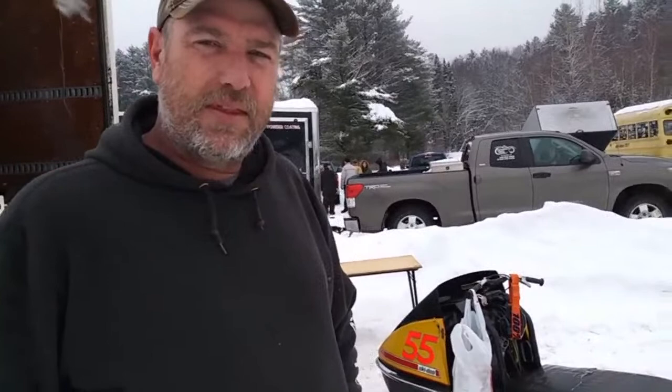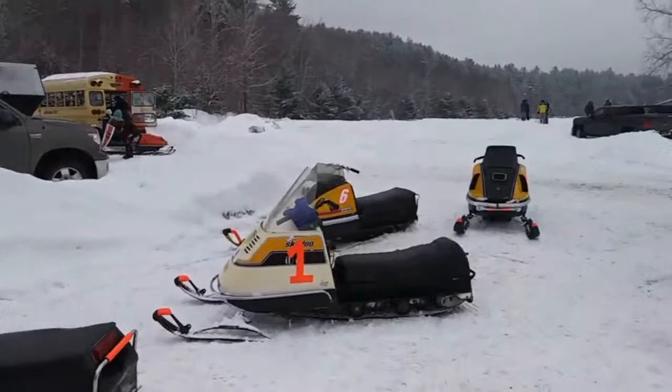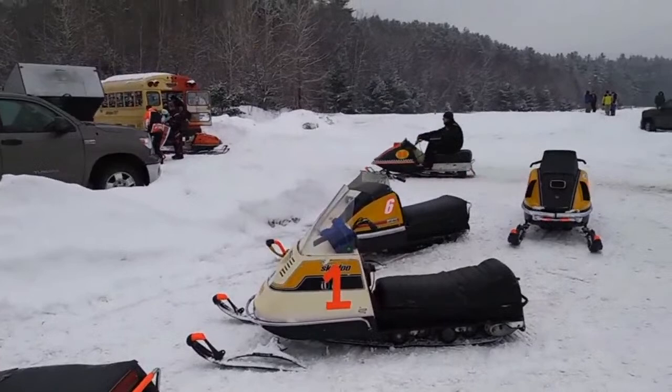Nice. Maybe you can answer this question for me. I think it was '71 or '72, the entire Ski-Doo lineup had a white stripe on the hood. Do you know anything about that? I think it might have been '72, but I could be wrong. That one, the number six, was a '72. This one down there with the black in the middle, that's a '71.